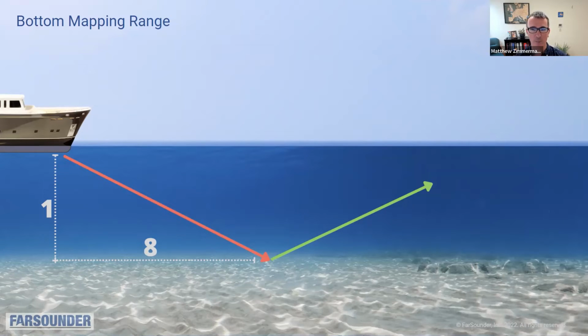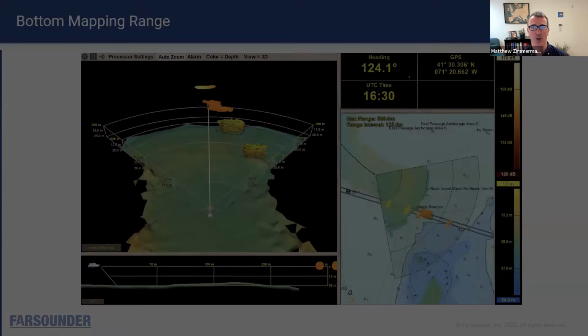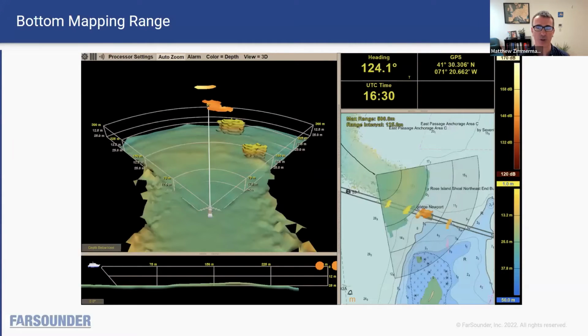However, beyond that bottom mapping range, we can still see things, even in shallow water. And how we do that is real simple. If you think about now a rock or coral or some other hazard on the seafloor, beyond your bottom mapping range, instead of reflecting forward, once you have that structure, you now have something that can reflect back to you. And how that looks in reality is what we see on the screen.